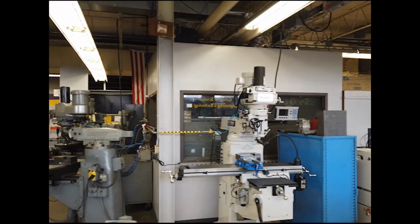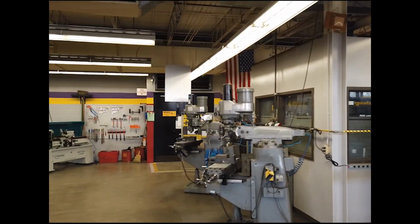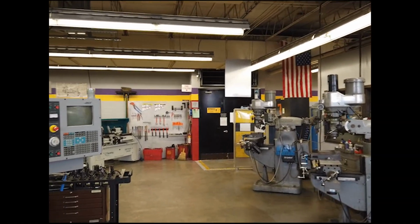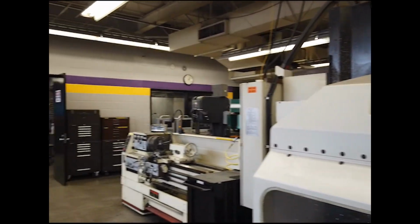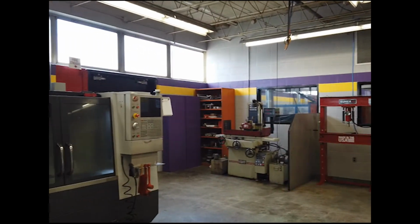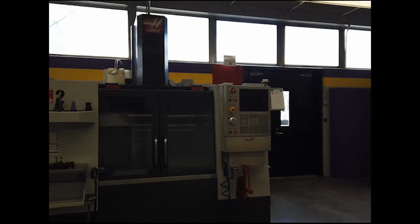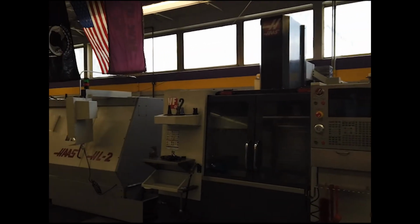There are a number of wood and metalworking hand tools, presses, vices, and workbenches available for projects and senior project assemblies. Mechanical engineering students will also gain experience with computer numerically controlled equipment here. The lab has a CNC plasma cutting table, as well as 2 Haas CNC milling and turning centers.